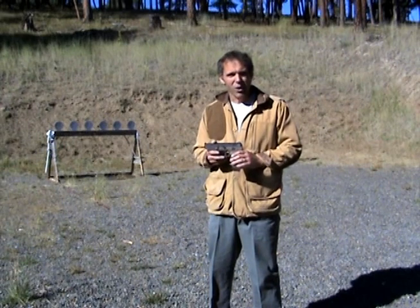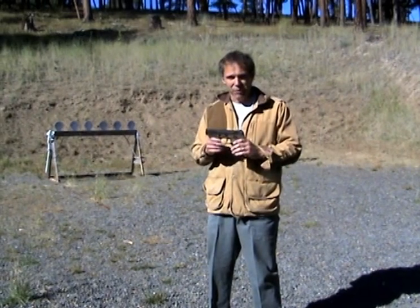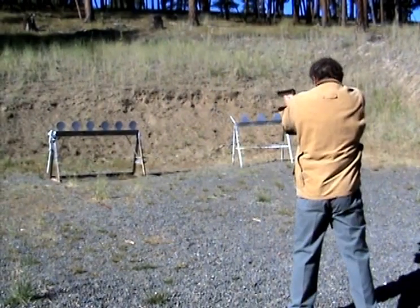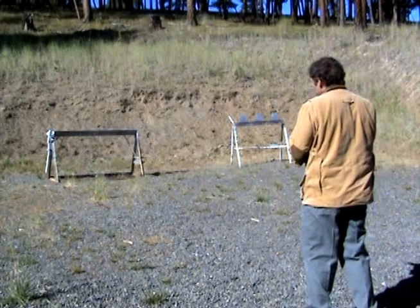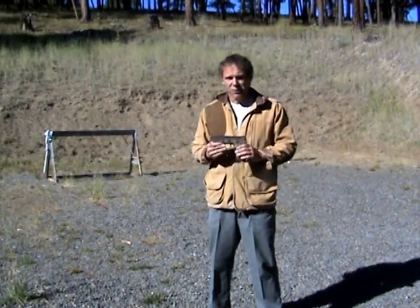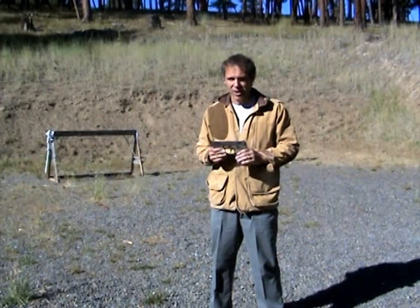So carrying it for long distances, like for a bicyclist or a backpacker, is pretty easy. This is one of my favorites. Let's see how it shoots. And there's plenty more rounds where that came from. It's very low recoil with a fast recovery time. Put a lot of rounds down.